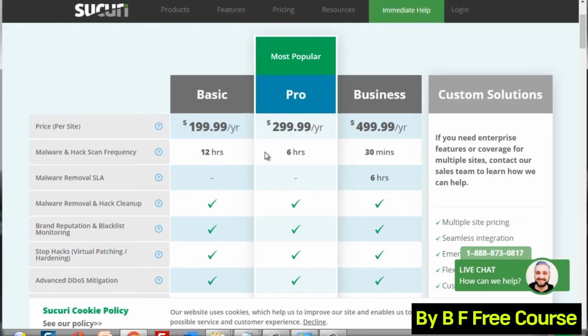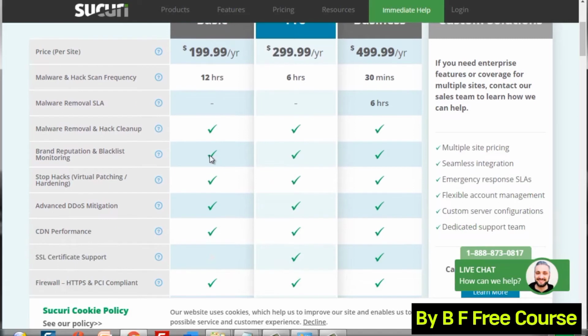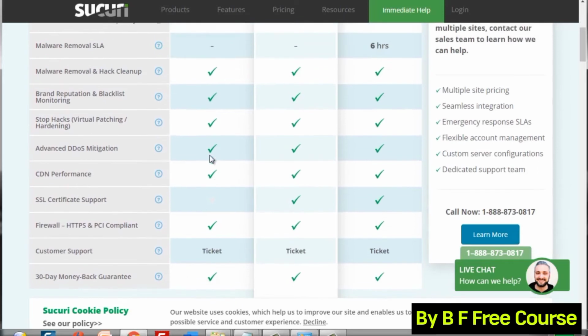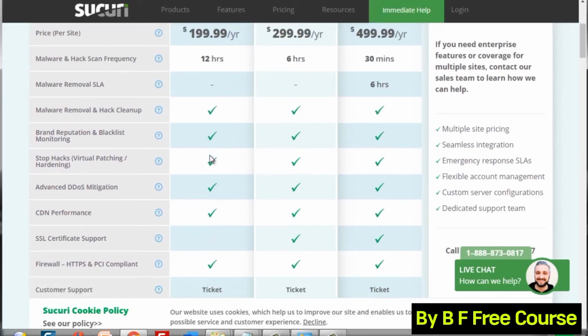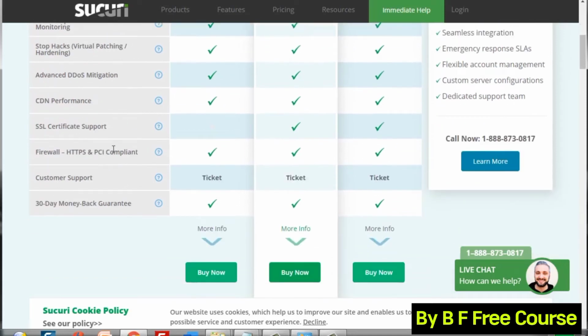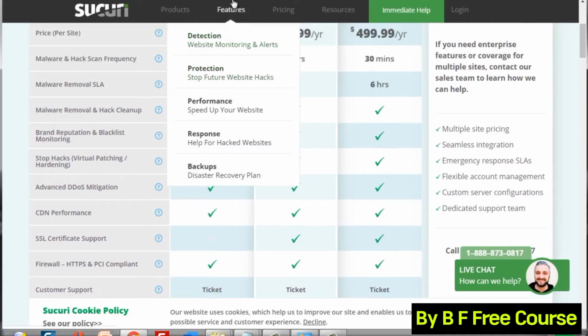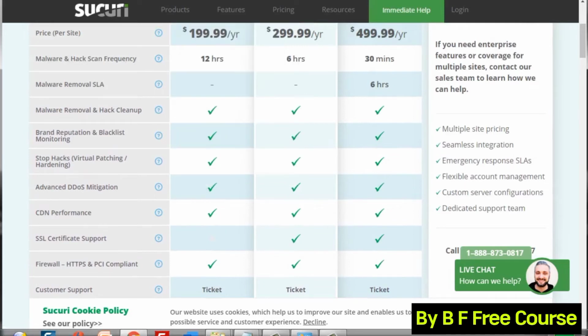The main differences between these are the scan frequency. So how often you want to scan for malware and hacks and all that. So if somebody were to hack your site, then the system would not know until 12 hours later, or the system would not know until 6 hours later. So it also includes a firewall, which is great. And there you go. So Sucuri is a very wonderful service. That's something that we have used and tested out as well.